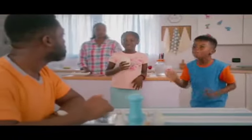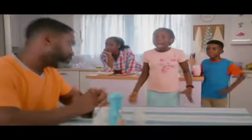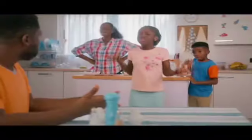Dad, including mocha, Cowbell has 5 flavors. Banana, strawberry, chocolate malt, coconut. What's the 5th one? Banana. Banana? Okay, Dad. Including mocha, Cowbell has 5 flavors. Banana, strawberry, chocolate malt, and coconut. What is the 5th one? Strawberry! No!